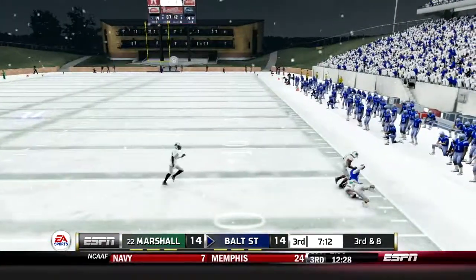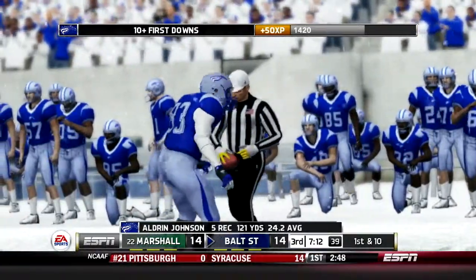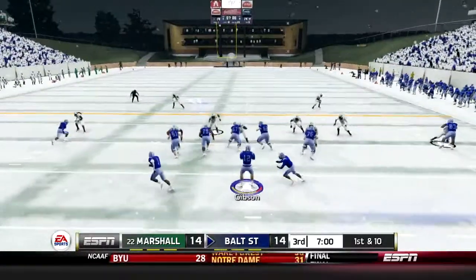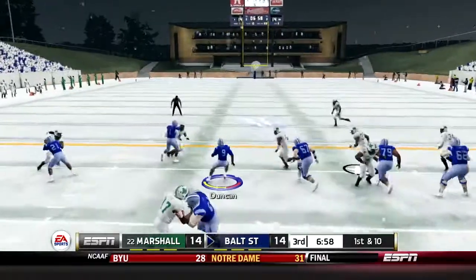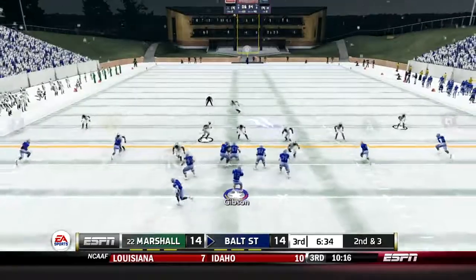Gibson goes right side to Johnson, who's been very reliable in this game. Another first down for Aldrin Johnson. So now 1st and 10. Duncan going to get the handoff. Duncan cuts inside, and he gets about 7 yards on the play. Pretty solid run by Duncan.